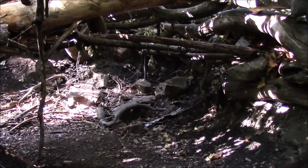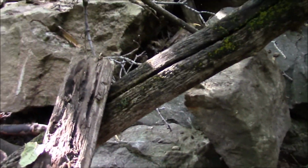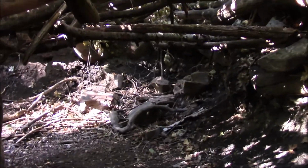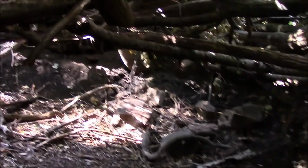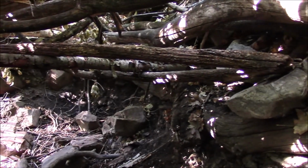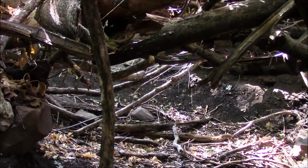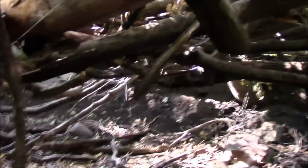So it's like a little tunnel that keeps going. And you have this kind of rock thing, rocks in the center here. Hard ground, so you can't really see tracks. Look at this dirt, though. It's kind of damp. Rain recently. But anyway, let's see if we can go a little further.